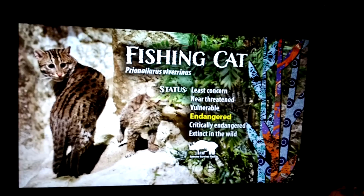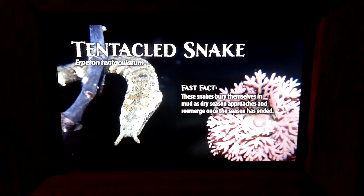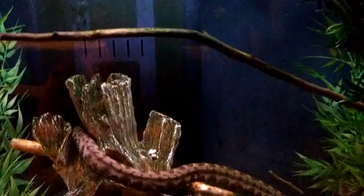All right, a fishing cat. Huh. Gotta look in the water for some fish. Look at your cute kitty cat. We got a tentacled snake. There he is. Very interesting looking.